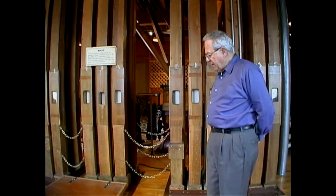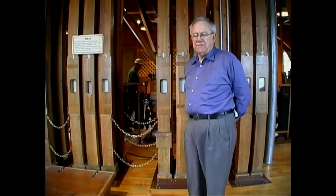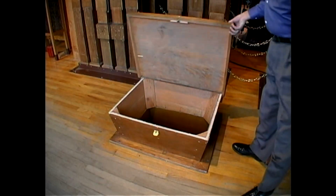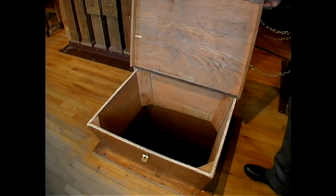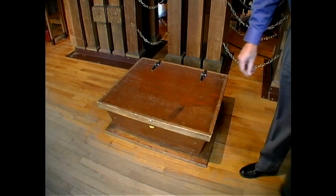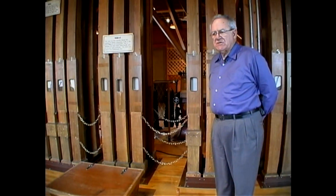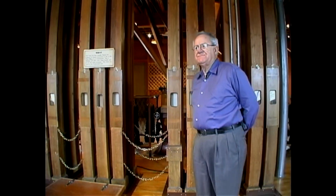Right here we're standing in the location of where the process actually starts. The clean wheat is brought here and it's dumped in this hopper that's in front of me. That is a very important part of the milling process, the cleaning of the wheat. The wheat has to be scrubbed externally. It has to be subjected to vacuum and air to get all the dust and stuff off so that only clean wheat enters the milling process.